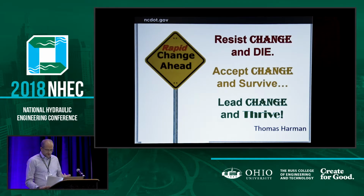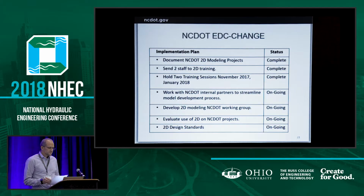And then 2D is a more accurate representation of complex conditions, and we've talked about that as well this week. So is 2D good in every situation? No, but we should have this tool in our toolbox and take ownership of it, and definitely the answer is yes. So where is DOT going with owning the change?